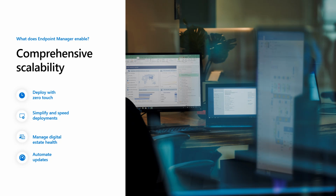Within the toolkit as well, Microsoft Endpoint Manager allows you to deploy with zero touch. So simplify and speed up deployments of applications, of software updates, of operating systems for desktops, for servers, for laptops, for on-prem or for cloud. This also includes remote deployment and management of Microsoft Office, including the updates and the settings of those applications.